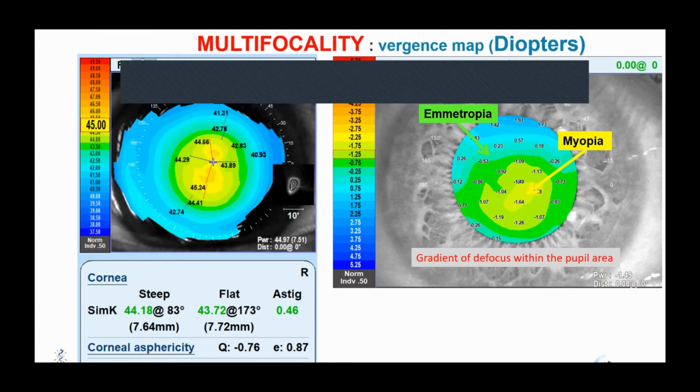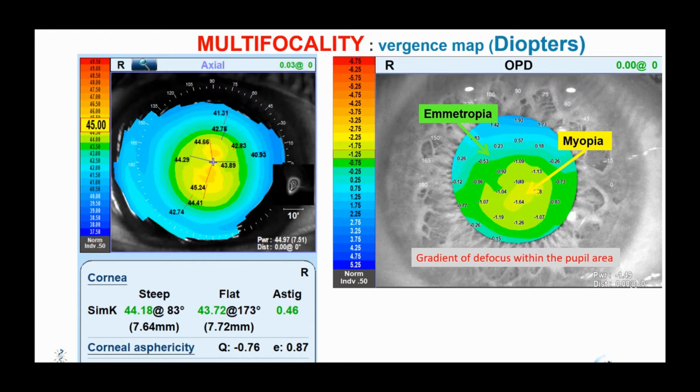Here is an example of successful multifocality, because unlike the previous example, the refraction is frankly myopic in the central region of the pupil. The hyperprolate asphericity generates negative spherical aberration, which gradually reduces the importance of this central myopization towards the edge of the entrance pupil.